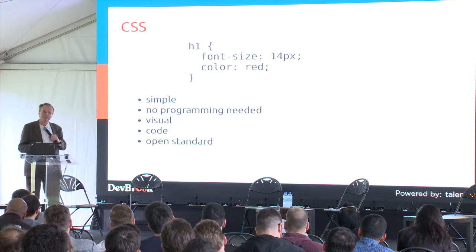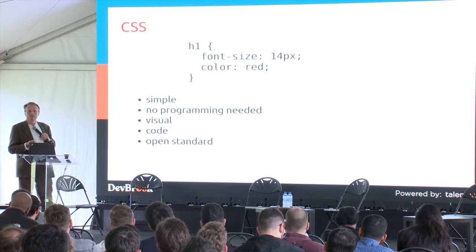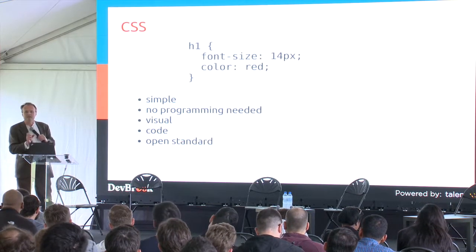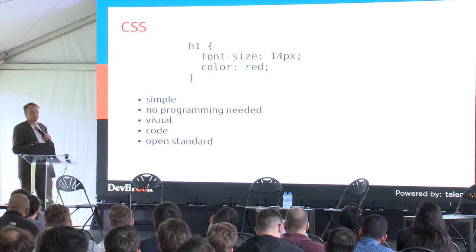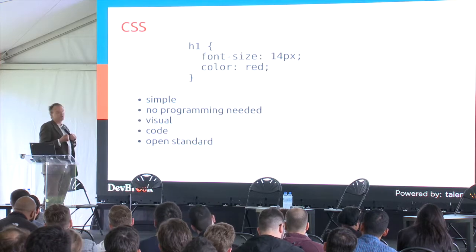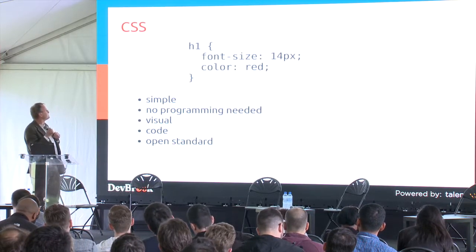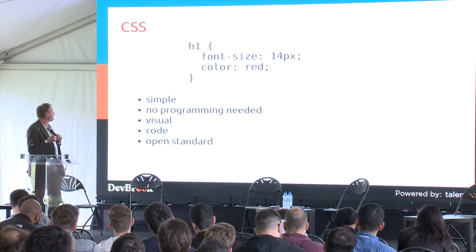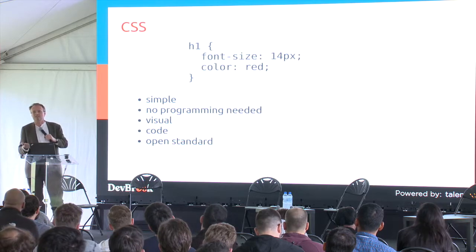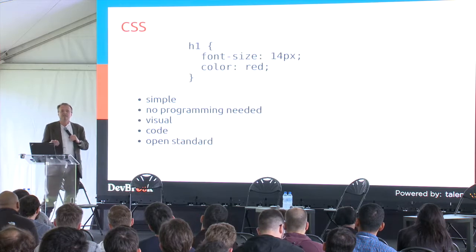And instead of extending HTML, I proposed to create a new language. I didn't want to ruin the good things about HTML. I didn't want to replace H1 with something else. I wanted to add something to it so we could say H1, use the font size that the author or user wants. Use a color. It's also a very simple language. No programming is needed here. It was very conscious to not make CSS into a programming language. Just like HTML, it's declarative.